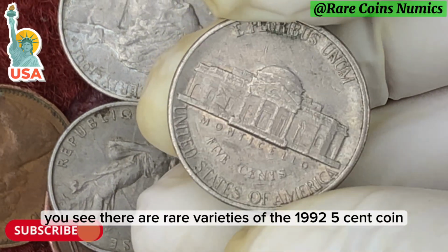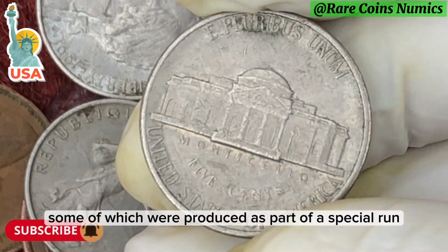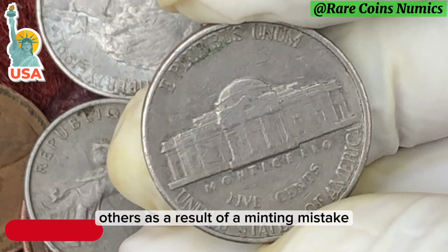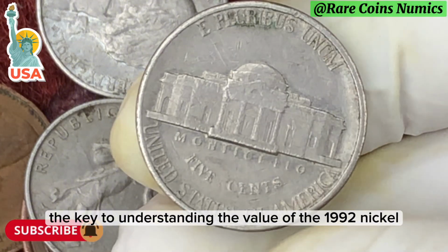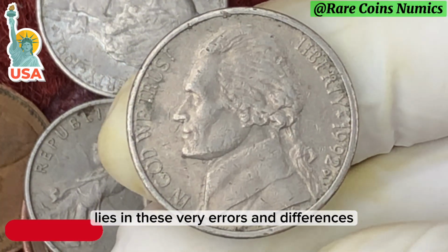You see, there are rare varieties of the 1992 5-cent coin, some of which were produced as part of a special run, others as a result of a minting mistake. The key to understanding the value of the 1992 nickel lies in these very errors and differences.